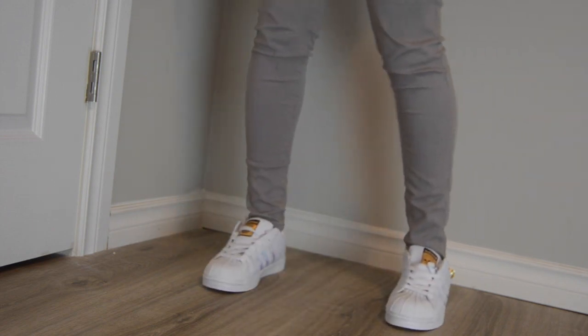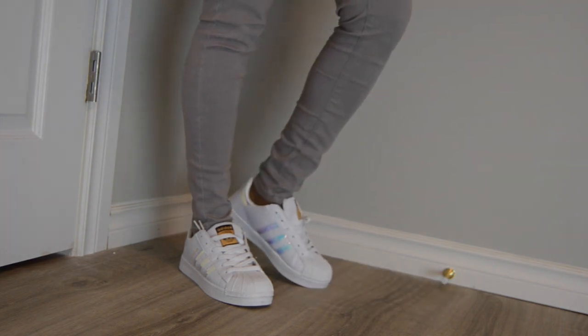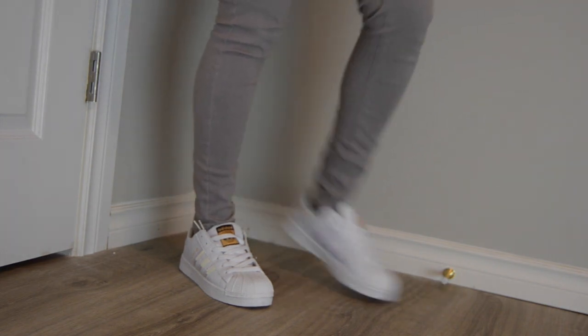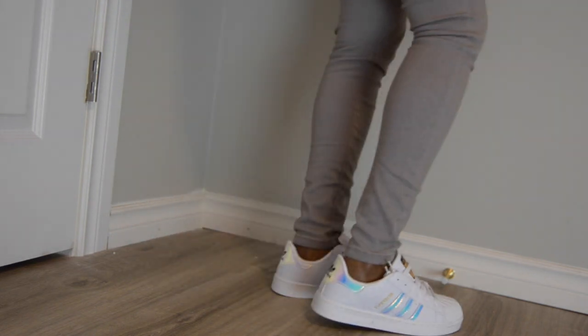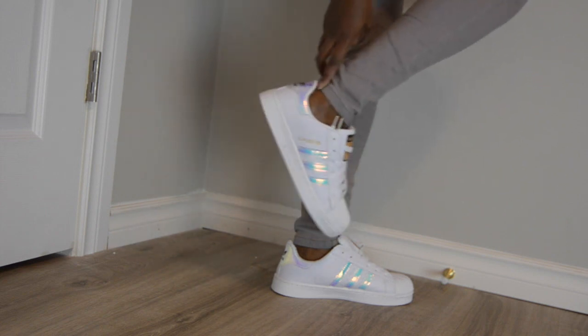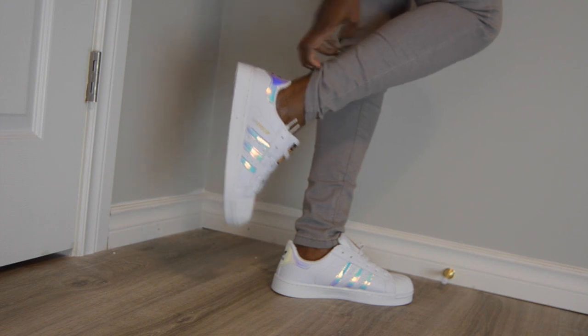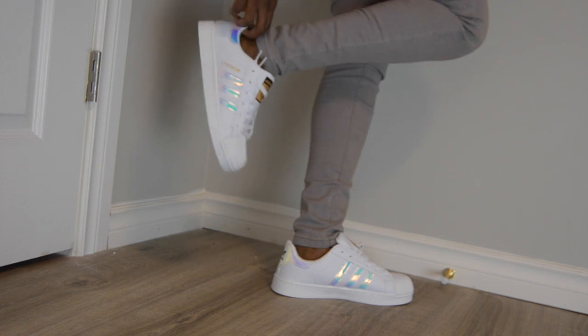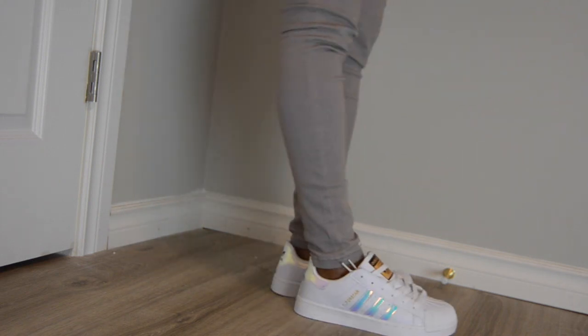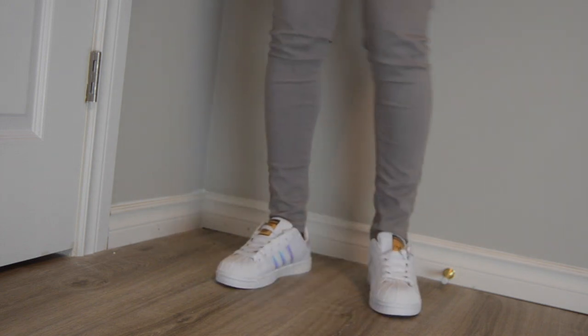It looks nice. It's not comfortable in the sense that I wouldn't recommend wearing these if you're going to be walking for a long time, or actually dancing. Also, the back seems to be in my way. This bit seems to be digging into my back leg. It's probably because there's not enough padding, so everything is just like hollow plastic. That's what it feels like.